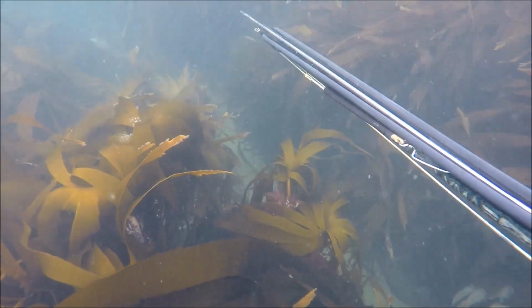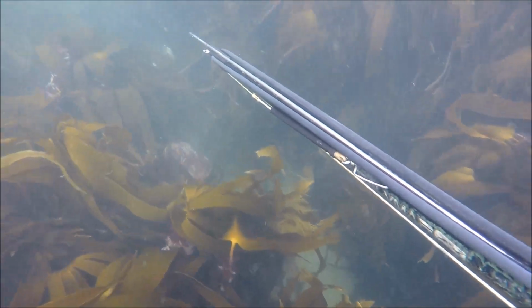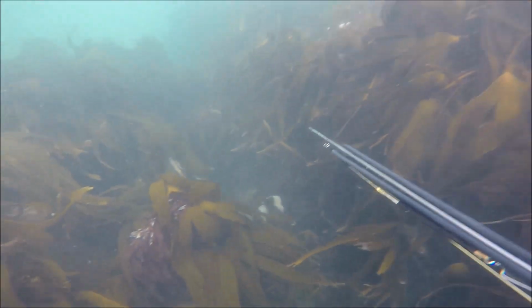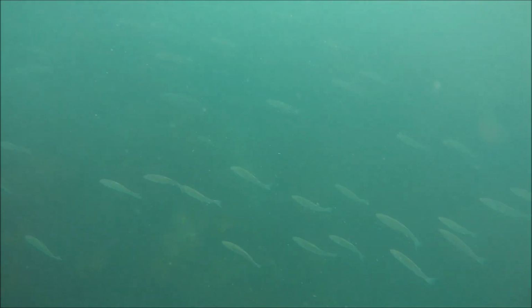Now, as I was saying at the start, you get a lot of these gullies. Now these gullies provide a pocket of slack water where the bass can rest, and there's unfortunately none in this particular gully. You can just see how we move over these, letting the kelp sway back and forwards and exposing the bass.